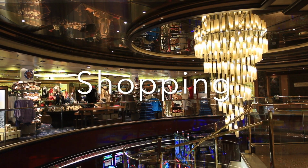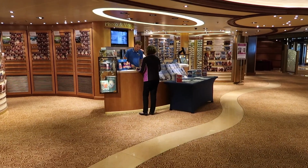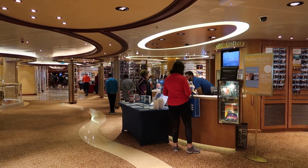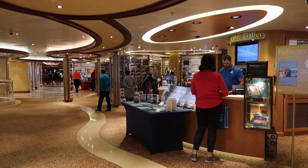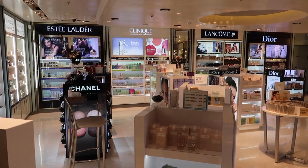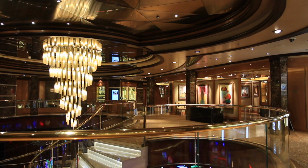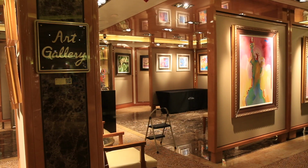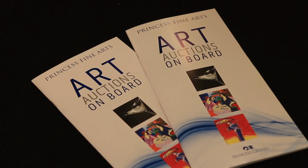Now, on the Royal Princess, there's a wide range of shops. Of course, you'll also have the photographic section where all the various photographs taken during the cruise are for sale. There's a little camera shop. Then there are the other shops which sell pretty much everything you want. So jewelry, clothes, watches, cosmetics. There's a chocolate shop on board. And also there is one of those things that many cruise ships have. There is the artworks and the art auction section.